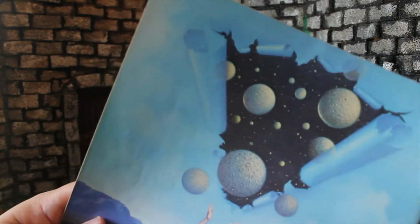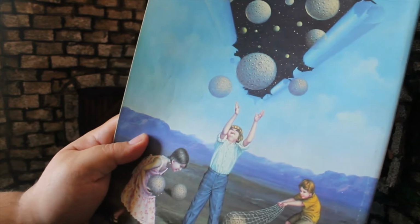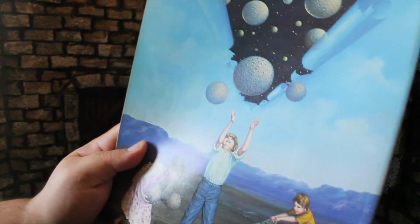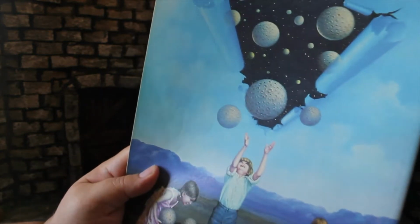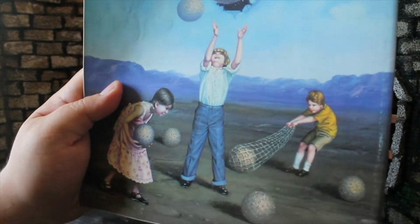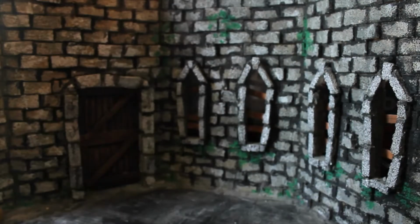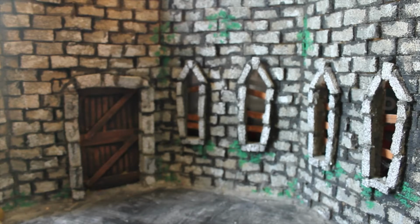On the back we do get another image. I really do love these back covers presenting unaltered artwork, and you know, no letters or barcodes or anything, and you get the sky ripping open and all these moons are falling out and the children just love it. So that's a fun back cover. I really do love the trippy surreal art.